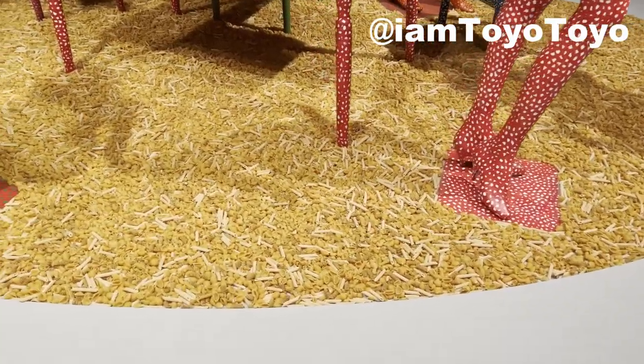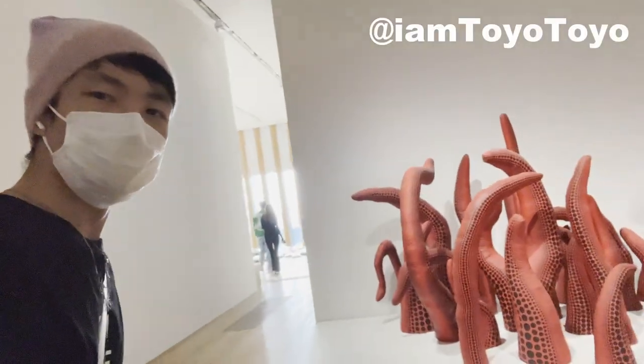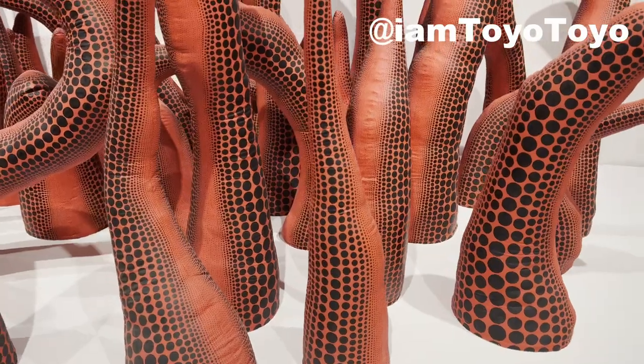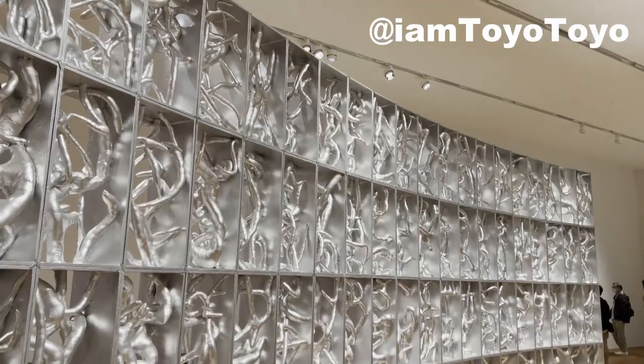Damn, they're never gonna run out of pasta, are they? We've got shit tons of tentacles, like from Doom or Dead Space, with dots, lots of dots. Hell yeah.